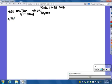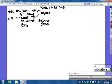So the key is to take it out of accounts payable and create the notes payable. That means you're going to debit accounts payable, Locust, and credit notes payable, Locust, and cash. How much for cash? 5,250. What about notes payable? 35,000. So that means accounts payable is how much? 40,250.